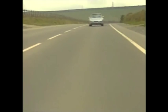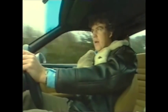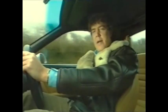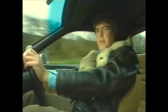Top speed is 156 miles an hour, and it'll haul itself from 0 to 60 in 6.5 seconds. But thanks to the new 6-speed gearbox, it will do, get this, more than 30 mpg. More amazing still, Porsche say that in a smoggy city like Los Angeles or Athens, the fumes coming out of the exhaust are actually cleaner than the air going in through the engine. Yes, and I'm a hobgoblin.